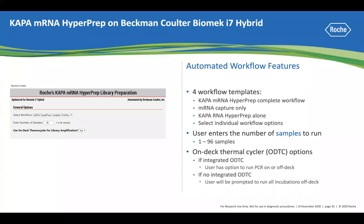So on the left-hand side of the screen, you can see a partial screenshot of the method option selector or the user interface. So shown here are the general options, and the user is first asked to select a workflow for which we've included 4 templates. The first template is the mRNA HyperPrep complete workflow, which will run the entire workflow from start to finish, including the upfront enrichment and the downstream library prep, and it finishes with final libraries.